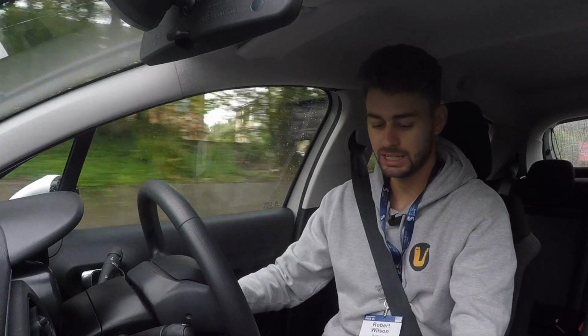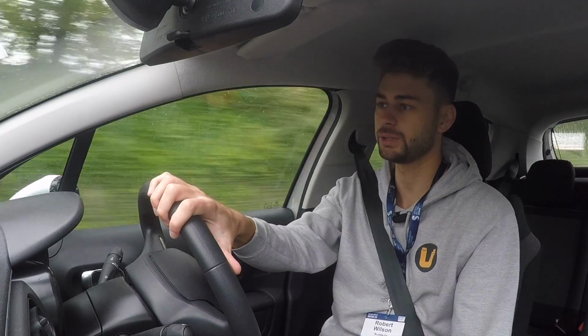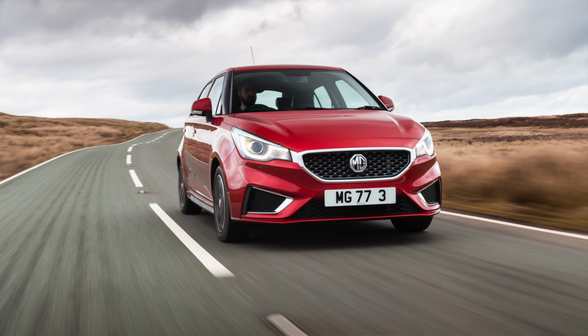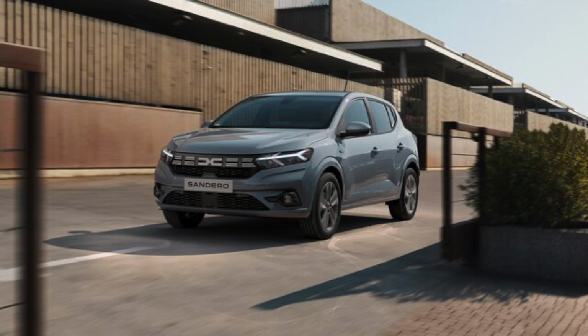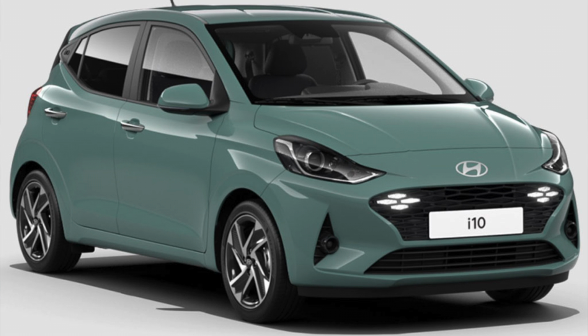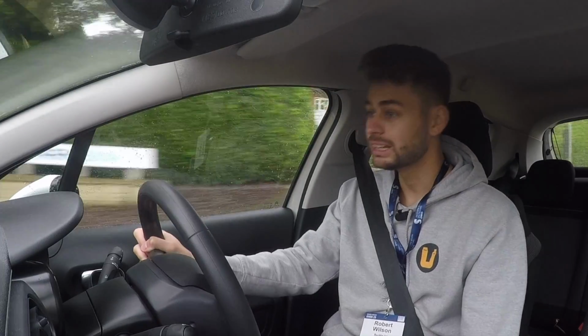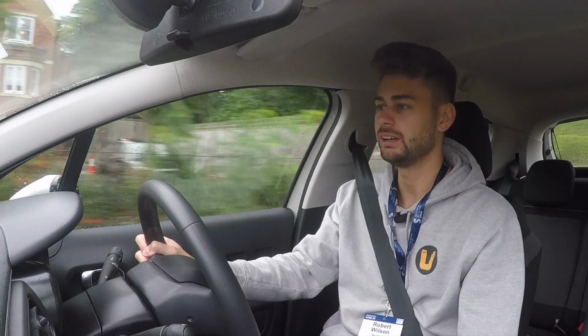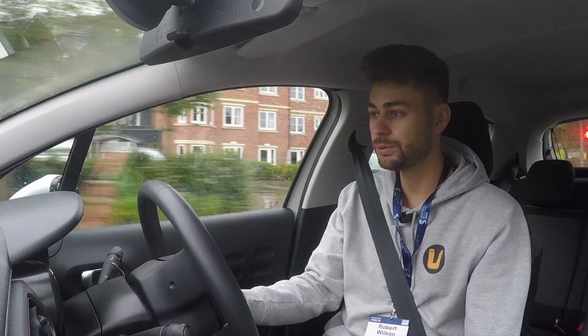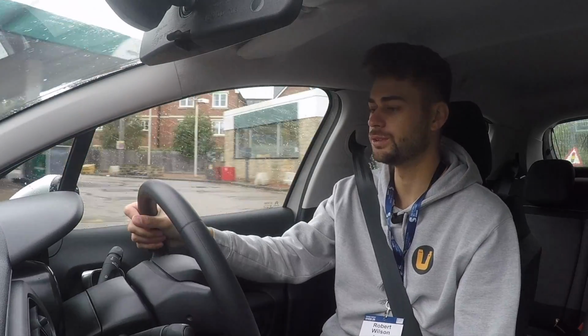Pretty good going indeed. You were talking about comparing it with cars like the MG3, the Dacia Sandero, maybe the Kia Picanto and Hyundai i10, but they're a little bit more expensive. And recently I've driven all of those cars, very recently. So I'm in pretty good standing to compare it with all of those rivals.